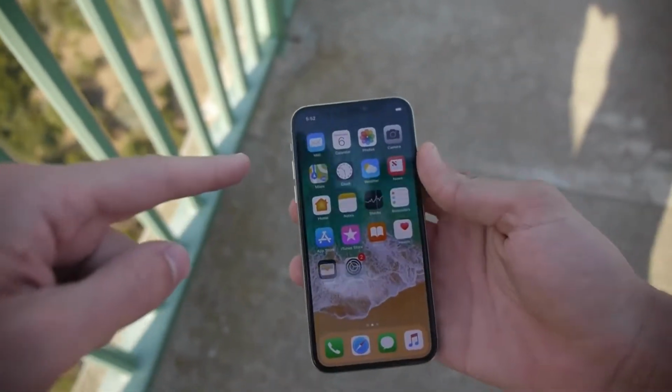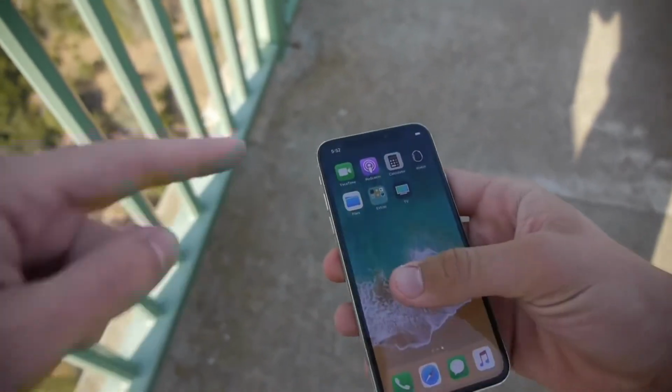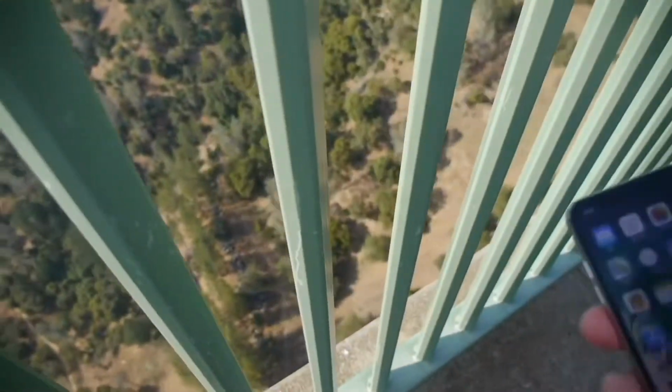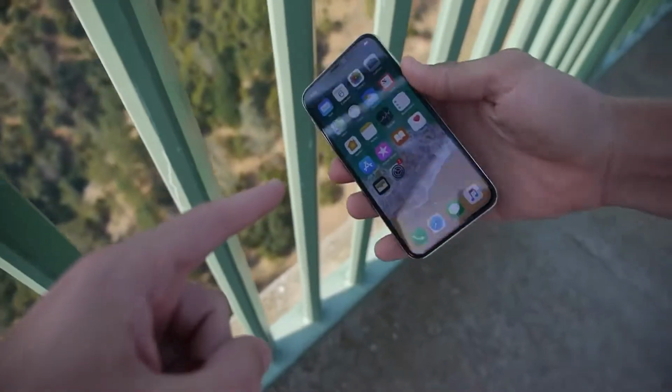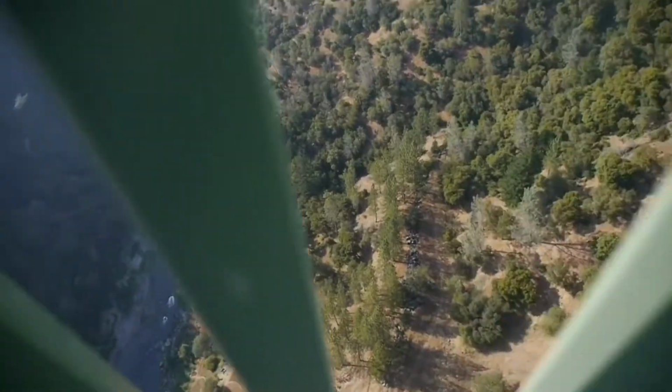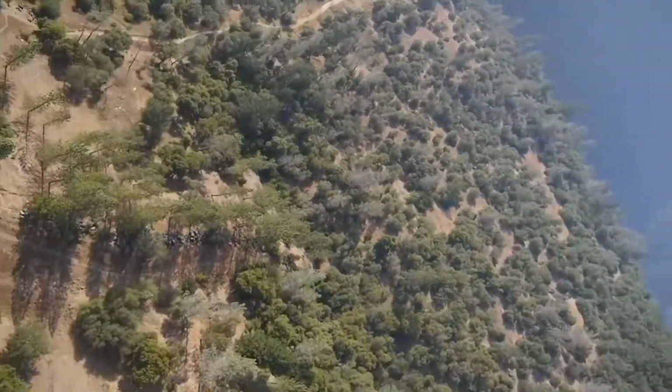In this video we got an iPhone 10 here in my hands, and right now we're going to be dropping this off the tallest bridge in California. Guys, there's no case on this phone, no fishing line, nothing. It's just a super tall bridge. I want to show you guys a little bit of just the inside look.